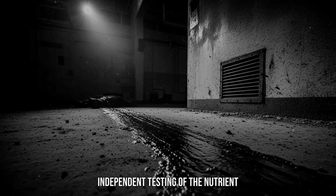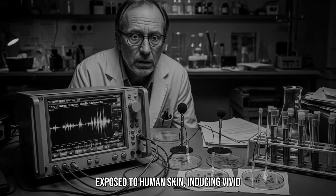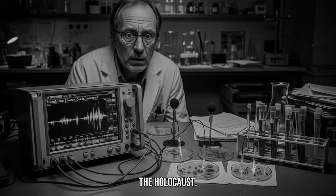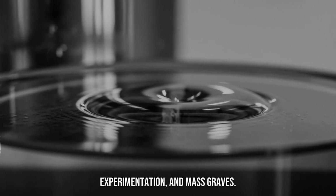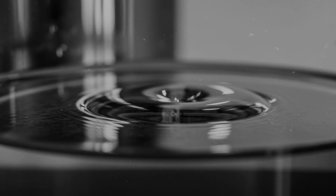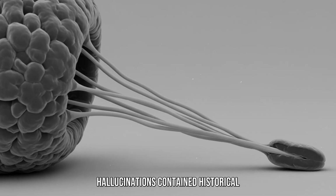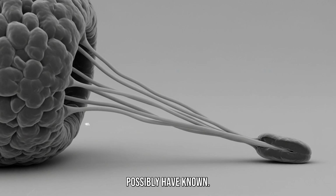Independent testing of the nutrient bath revealed another disturbing property. It had mild hallucinogenic effects when exposed to human skin, inducing vivid hallucinations specifically related to the Holocaust. Laboratory technicians who had come into contact with even minute quantities reported visions of concentration camps, medical experimentation, and mass graves. Psychologists brought in to evaluate the affected staff noted that the hallucinations contained historical details that the individuals could not possibly have known.